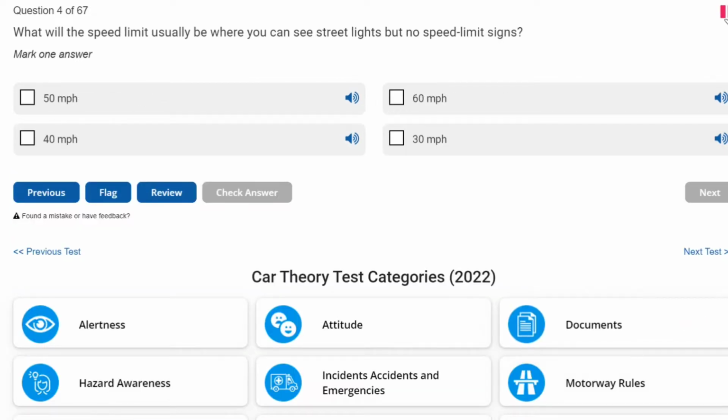What will the speed limit usually be where you can see street lights but no speed limit signs? 50 miles per hour. 40 miles per hour. 60 miles per hour. 30 miles per hour.